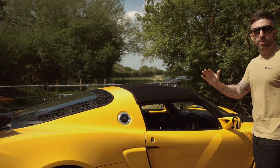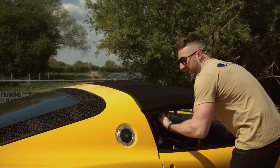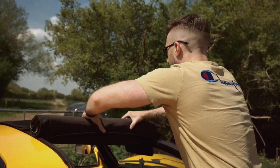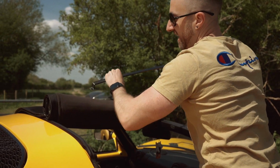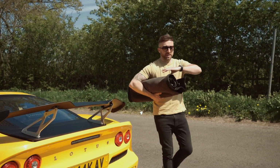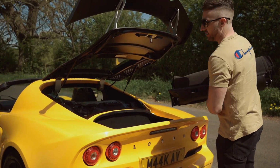The soft top, there's no buttons to get the roof off. There's literally two catches underneath here, which you push in, and the roof just rolls off. So you roll it, and there's a bar, which you take out. That's how you get the roof off. So that's basically the roof, and it comes with a bag that you put it in, which is made to fit in your boot.